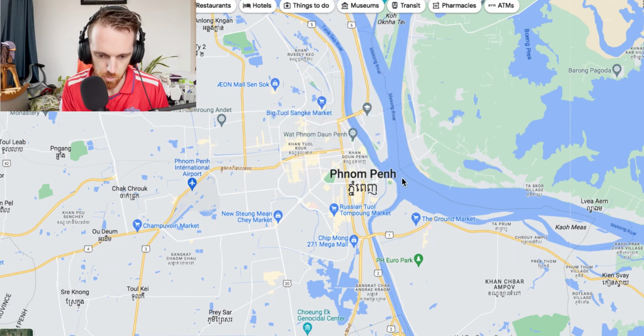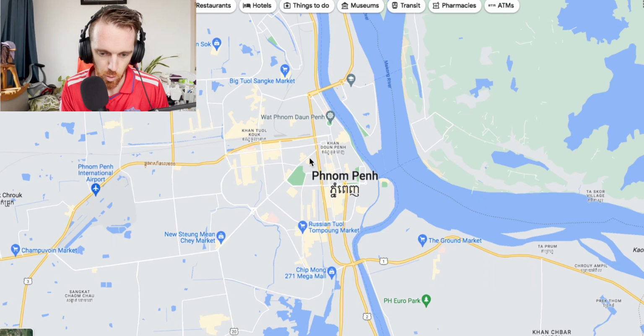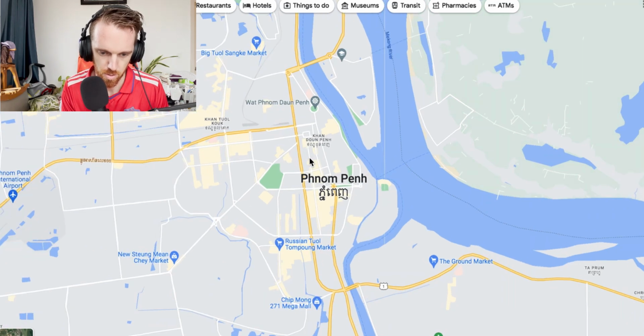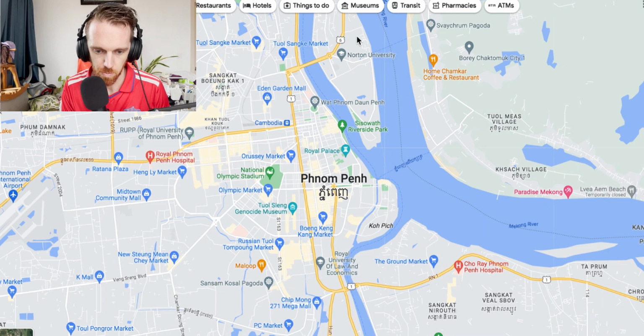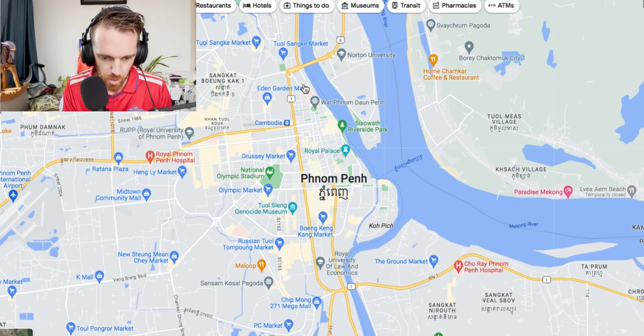Oh, a slow zoom here. Slow zoom. Okay. Silk Island is up here a bit, which is a nice tourist space to look at, and it's kind of quiet, village-like as well. So that's up there.